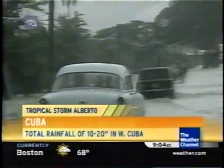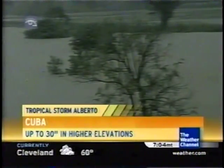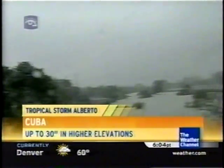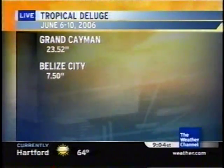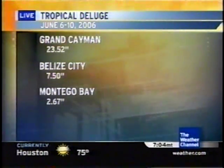Alberto, quite a rainmaker. One popular tourist destination in the Caribbean got almost 2 feet of rain. In Cuba, floodwaters are almost up to the hoods of vehicles. Alberto is expected to produce total rainfall accumulations of 10 to 20 inches over the western half of Cuba, with some isolated totals of 30 inches over the higher terrain. Now, these rains could produce life-threatening flash flooding and mudslides, too. Rainfall is expected to begin to diminish across western Cuba tonight. So far, Grand Cayman has received the most rain from Alberto, nearly 2 feet of rain. Belize City got about 7.5 inches of rain, and in Jamaica, Montego Bay received just over 2.5 inches.